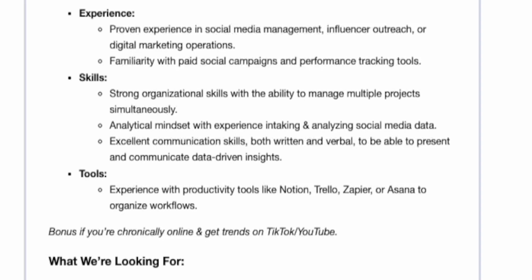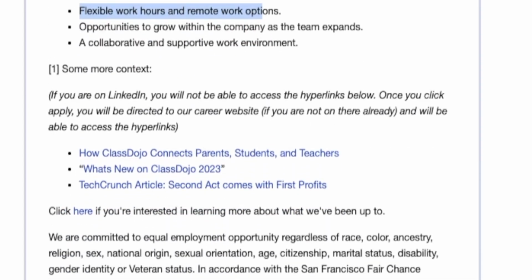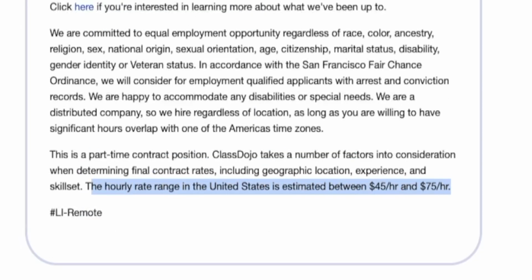You have to be highly organized, very analytical, with great communication skills. You do have to be chronically online, knowing trends that are on TikTok, YouTube, things like that. But they do say they offer flexible work hours, so it doesn't exactly say what hours you'll work, so it kind of sounds like you can almost work when you want to. And all the way down at the bottom, the hourly rate for this is anywhere from $45 an hour up to $75 an hour.